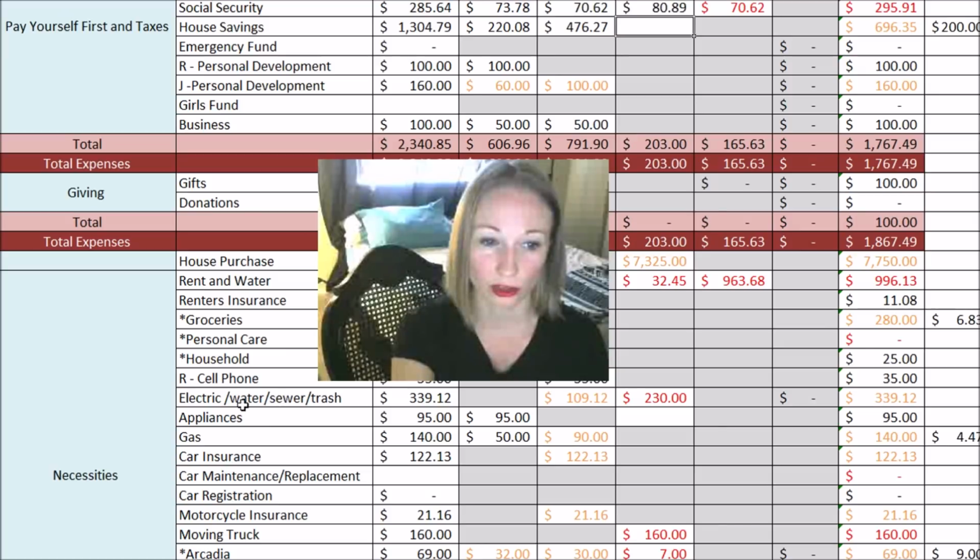Now you see here, electric, water, sewer, trash. So we have to set up the utilities over in El Mirage, which is water, sewer, and trash. So they require a $30 application fee and then $200 refundable deposit. Now that deposit, usually like if you were to move and leave, you get that deposit back. However, because we're purchasing this house, we plan on living there, we plan on paying it off, we plan on being there for a very long time. I'll have to find out.